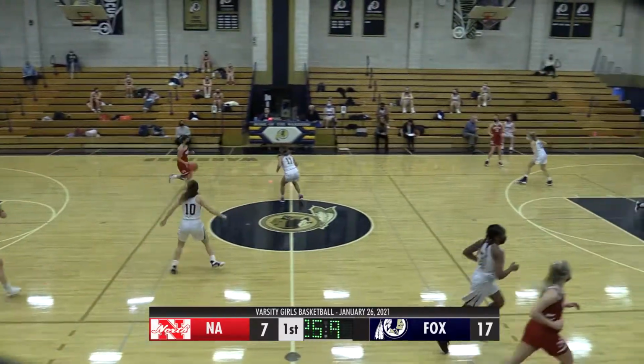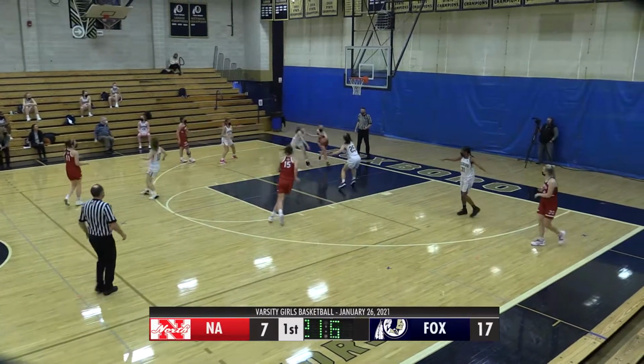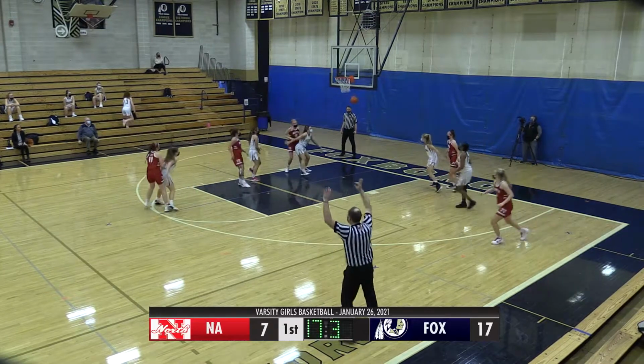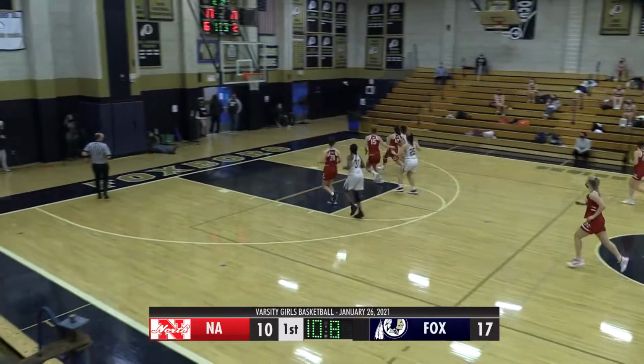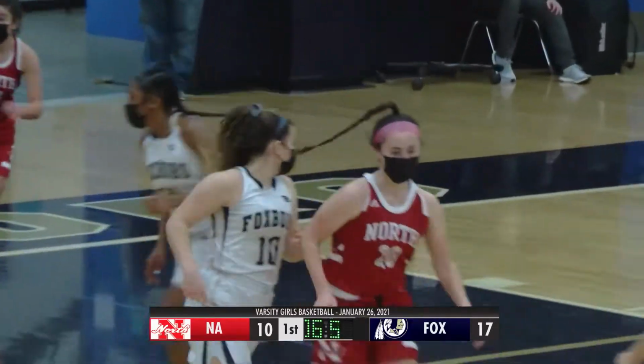Ooh, that last foul, it looked like they gave it to Aaron, not Caitlin. So Aaron's got three fouls. There's another backdoor cut. And there's a three by Amanda Kaiser. Hits it. Couple quick threes, both ends. Oh, Morgan with another nice take. Nice basket.